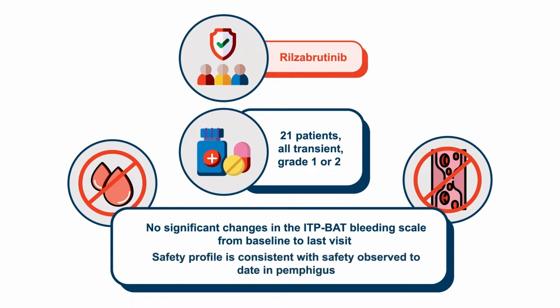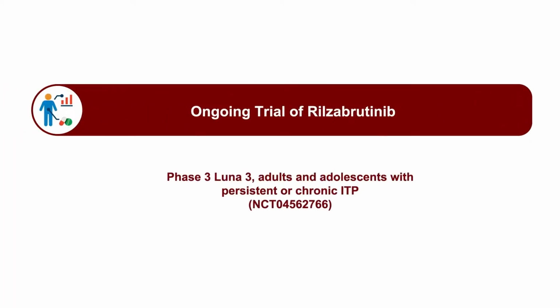The safety profile is consistent with safety observed to date in pemphigus, the other setting in which this drug has been used. So in summary, oral rilzabrutinib was well tolerated across all doses with no thrombotic events. It is now being trialed in a phase 3 trial, the LUNA 3 trial, of which we await results.